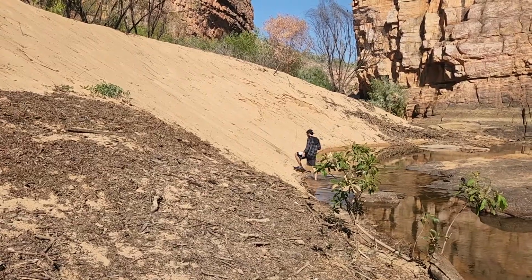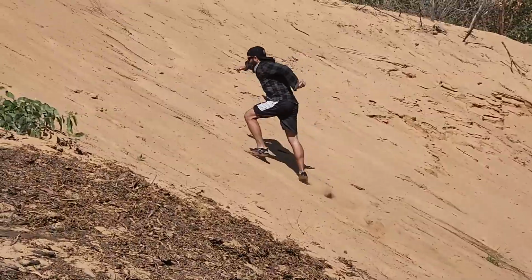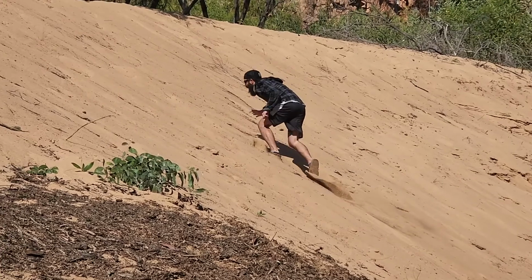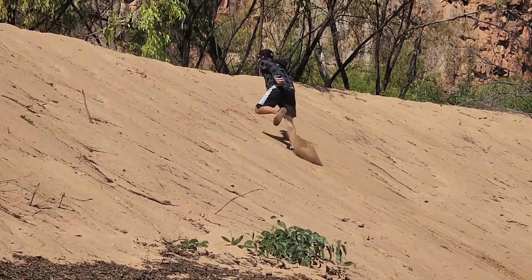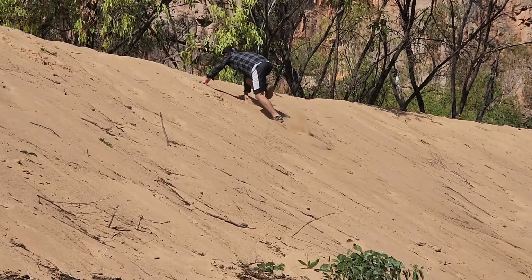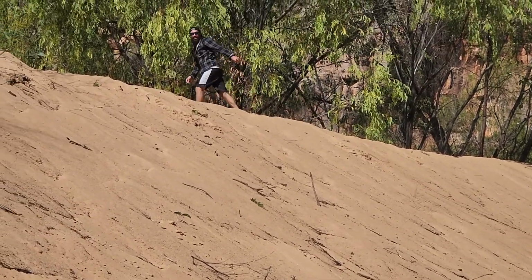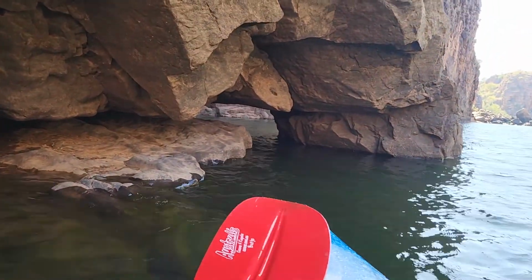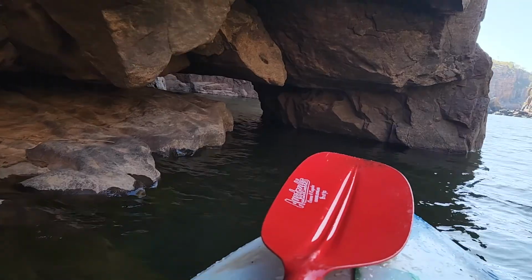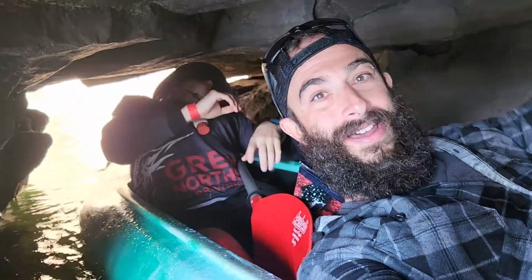As quick as you can, mate. Run, run, run. That's not running. Hey! Let's see if we can get in this little tiny tunnel. Nice!